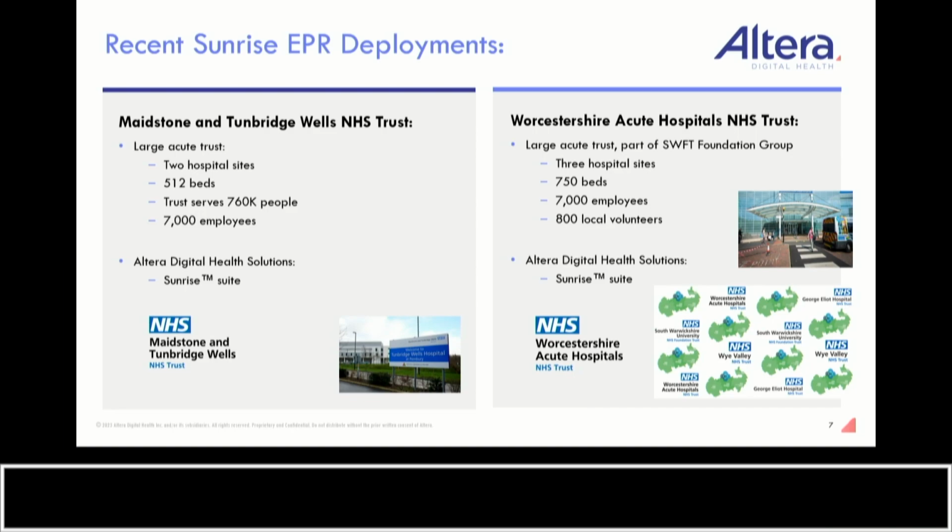So hello everybody, I'm from the South East Coast, down in Kent, Maidstone and Tunbridge Wells hospitals. We were extremely challenged about 10 years ago, but we've completely turned that round, and we're one of the best performing organisations in terms of ED performance and cancer waits and 18 weeks. We've got no patients waiting over 52 weeks.